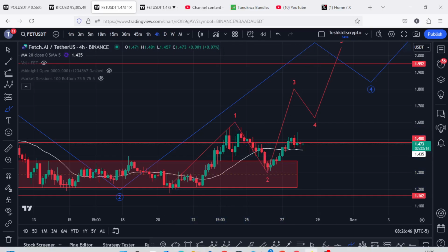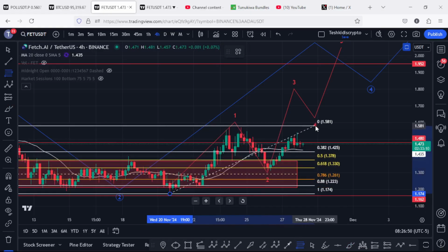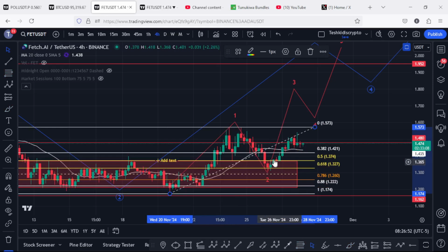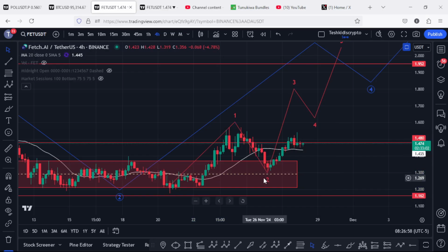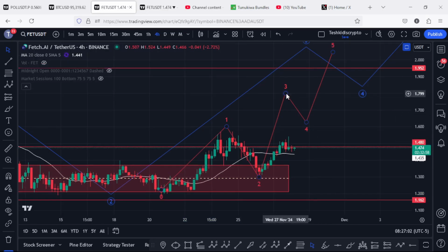fully maximizing the minimum target areas for that second wave between the fib level 0.5 and the fib level 0.7, the fib level 0.618. After fully maximizing that target area, whatever we expect next is the start of an impulse in a wave 3.